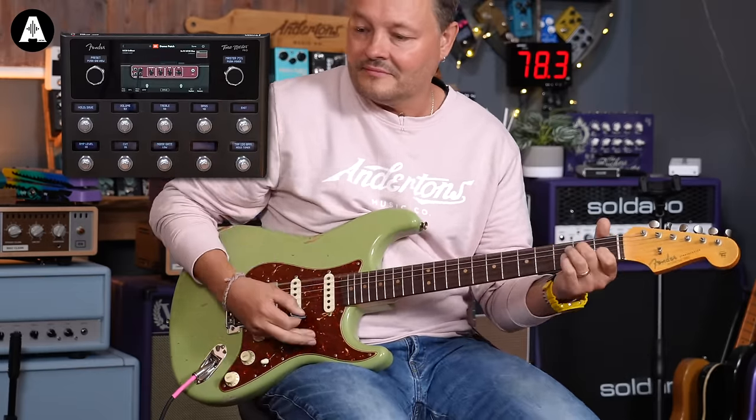Do we try a Tube Screamer on it? Maybe that's not going to be good, but let's try it. Okay. Yeah, I don't know if it's a thing, but it's got that honky.